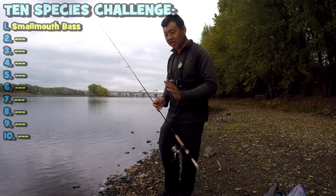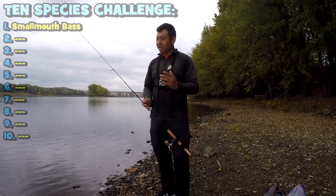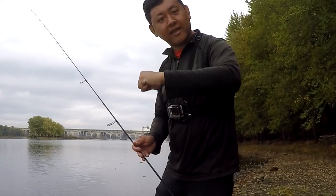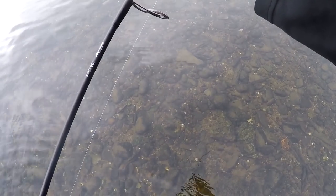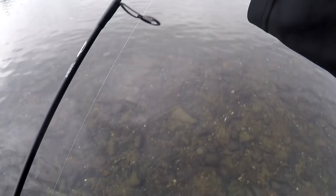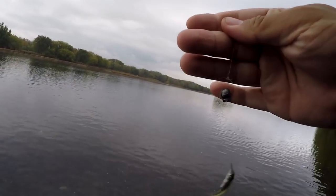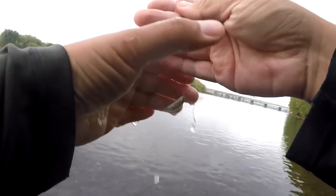We are 10% in this fishing challenge right now, right? Catching 10 species. It is time to boost that number. Let's go. There's a lot of shiners around here. Get a shiner. You can do it. Get a shiner. Get a shiner. First shiner of the day, bro.